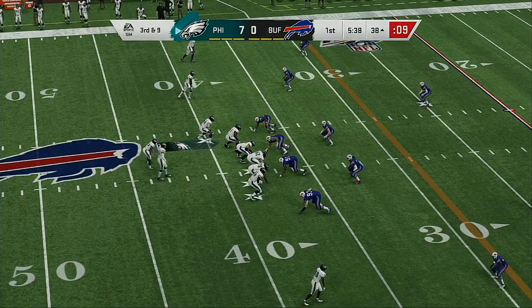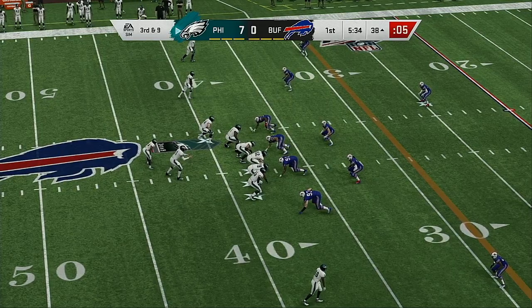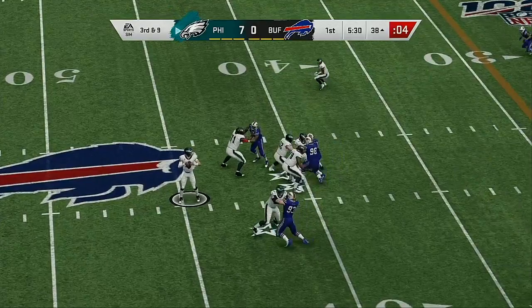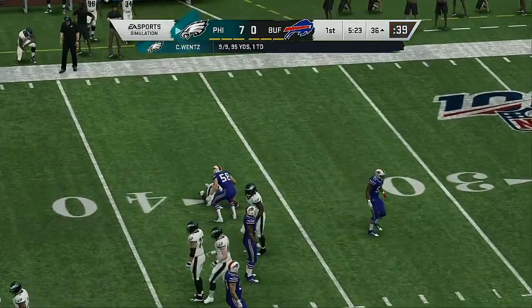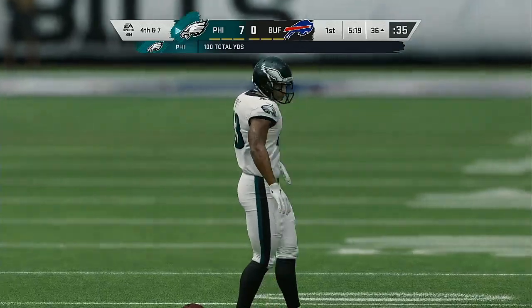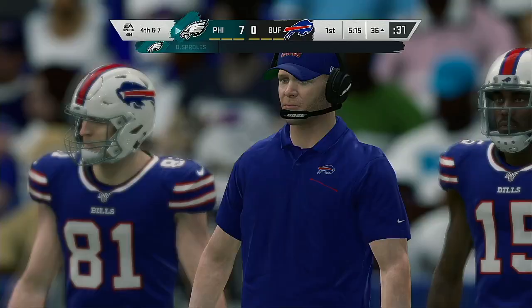They need to get to the 29 if they want to pick up a first here on third down. From the gun, it's Wentz. This one complete to Sproles, and he'll be taken down well before the first at about the 36-yard line. It'll be a 2-yard gain, and that'll bring up fourth down.